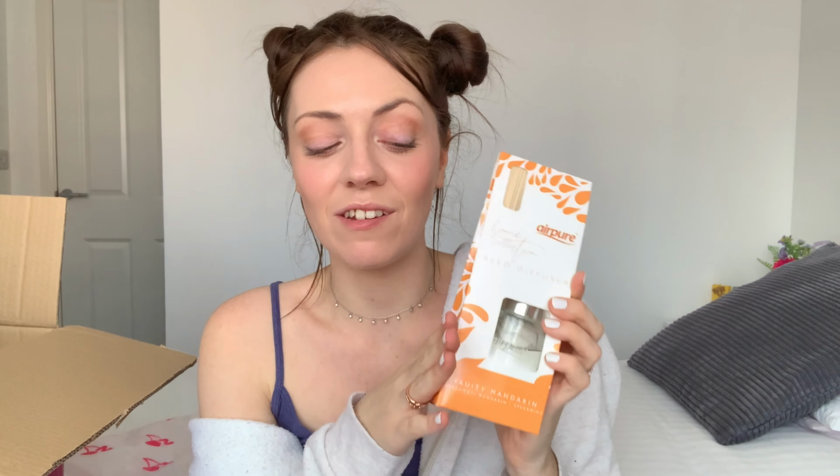Oh, that smells so good. So yeah, they do so many different things. Next thing I got was this room diffuser. I think it's in the mandarin, yeah, fruity mandarin. So the mandarin orange scents are my favourite, so when I saw this I had to pick it up.